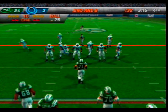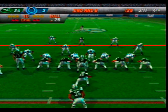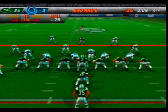It's second down and eight to go. Ball on the 25-yard line.